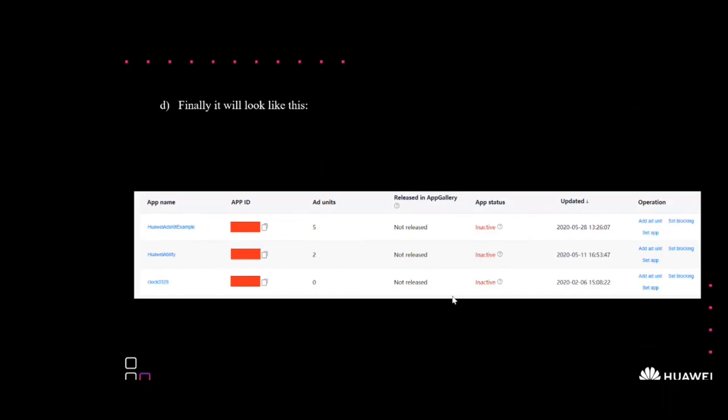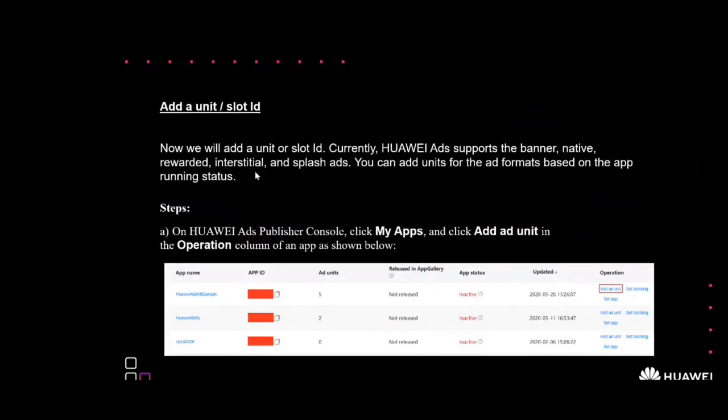And then we need to add a unit slot ID. Now we are adding a unit or slot ID. Currently, Huawei Ads supports, as I said before, banner, native ads, reward ads, interstitial ads, and splash ads. You can add units for the ad formats based on the app running status. So how can I add the ad unit?